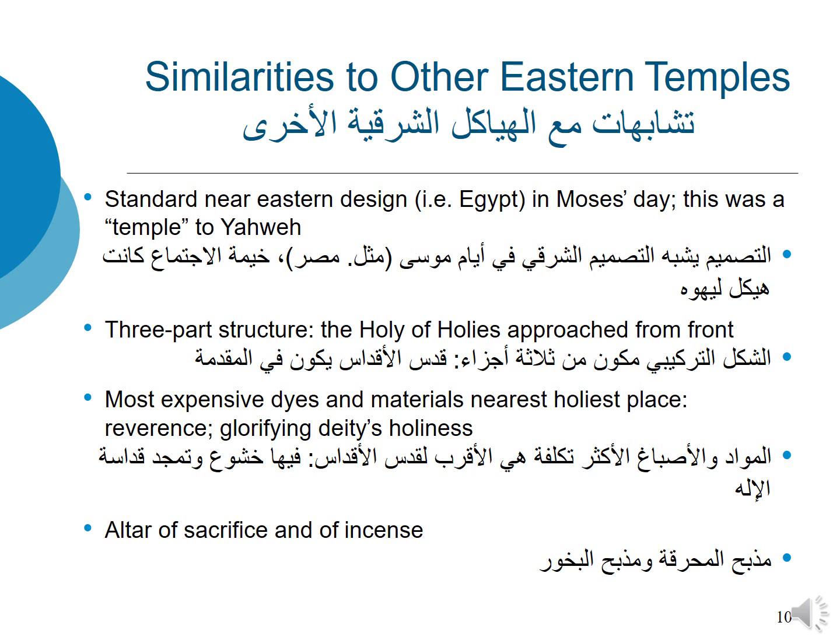And just as the Hebrew temple, the other Eastern temples had very expensive dyes and materials closest to the holy place. And this was an ancient way of glorifying the holiness of the god or goddess. It signified that someone coming to that god or goddess must approach with awe and reverence. And like the Hebrew tabernacle, nearly all of these Eastern temples had an altar of sacrifice and an altar of incense.